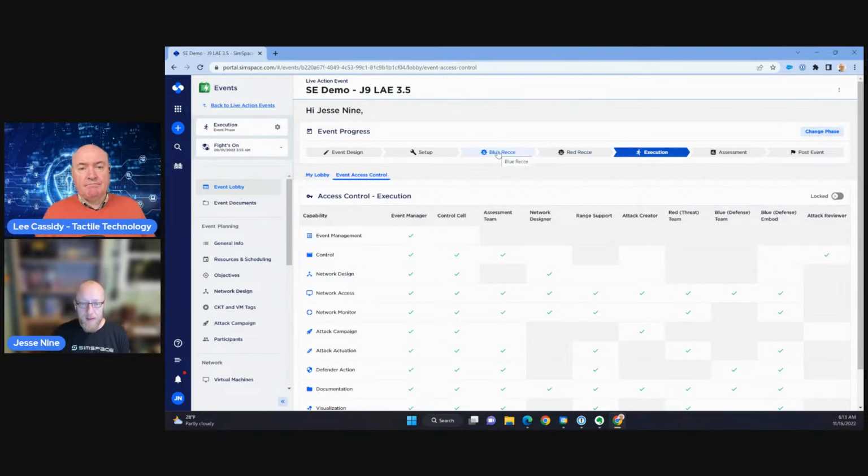So you have the different recce phases for the teams to come in. The blue team would make sure all of their tools work. The red team would make sure their attacks work, make sure that they haven't left any artifacts from previous attack attempts around the environment to raise red flags. The execution phase, where all of the things happen and the event happens. And then your assessment and post-event phases, where teams come in and look at what happened during the event, and then everything is scored and those are delivered to the teams that participated.